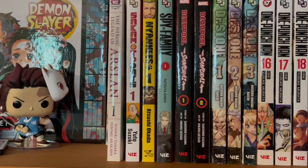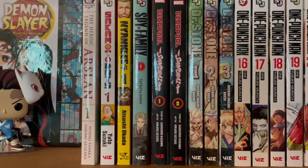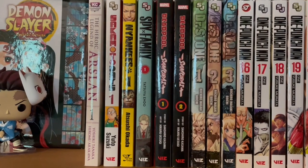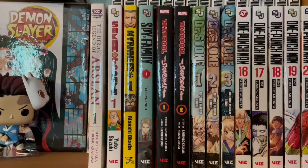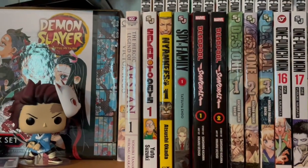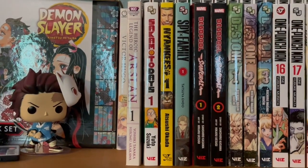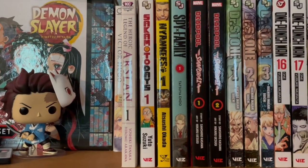Next is book 1 of Sakamoto Days, and honestly, it's pretty fun. If you don't know what Sakamoto Days is, it's basically about the world's greatest assassin that retired, started a family, has a wife and daughter, and his past is now slowly creeping up on him, and he has to deal with all of that.